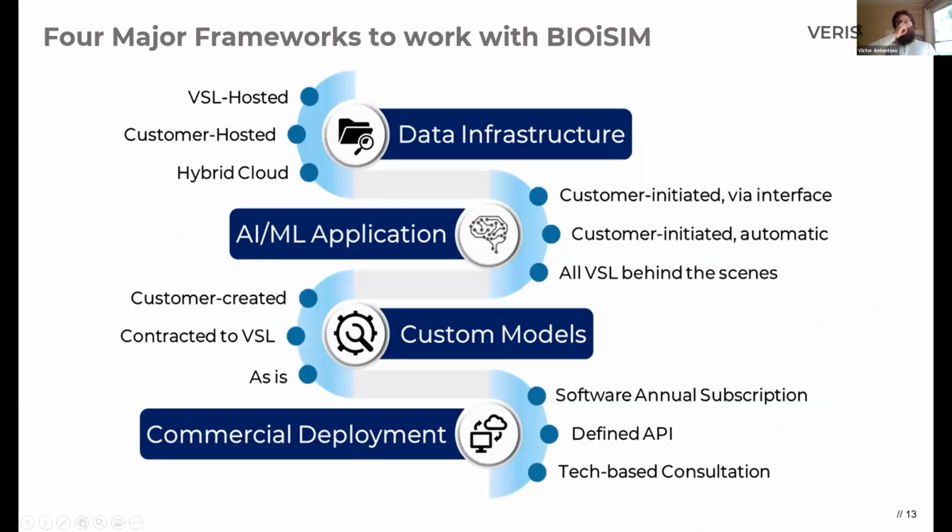So what we've done, and really the way we interact with our different customers and users, is actually pretty flexible. We customize the model and the infrastructure to meet the data needs, the AI needs, the modeling needs, and the commercial deployment needs of our different users, where data can be hosted either on our infrastructure and some hybrid cloud methods. The AI/ML models can be trained internally by us or in collaboration with our different users, and we develop these custom models. And again, every model that we develop is validated across the comprehensive framework and datasets that we've designed internally as well.